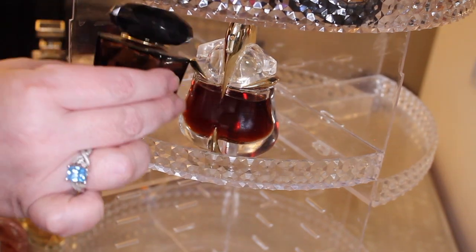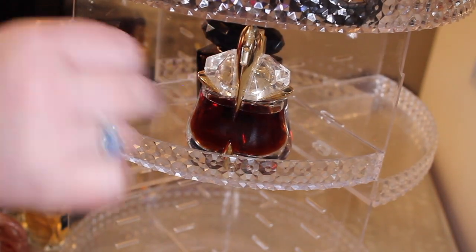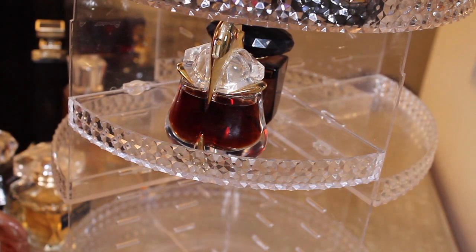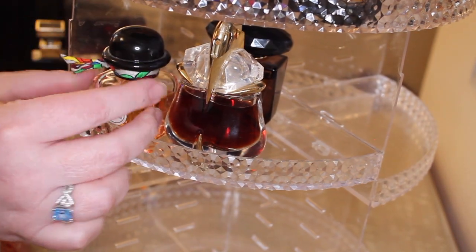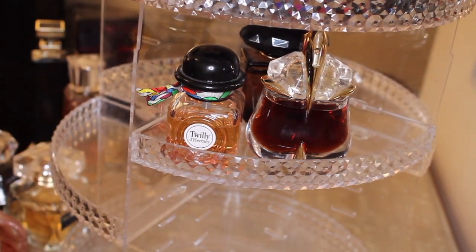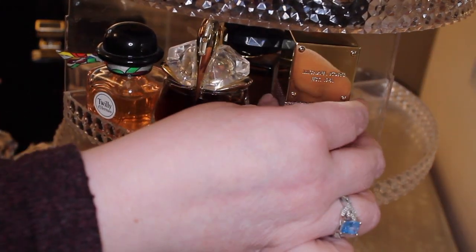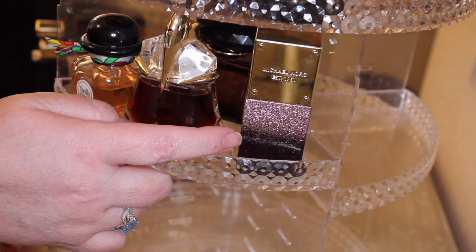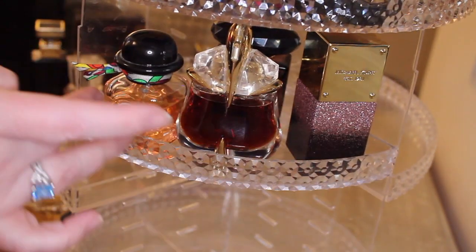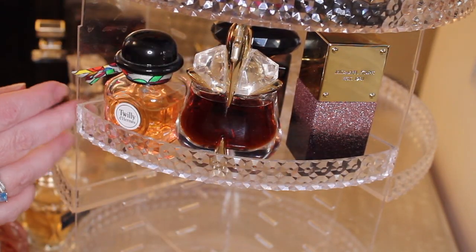So I want to put my Versace Crystal Noir in here as well. I'm going to put this one kind of near the back because I just don't reach for that one as much, but I still want it in my rotation. I'm also going to put Twilly d'Hermès in there. This one's kind of a great all year round fragrance. And then I'm also going to put Michael Kors Twilight Shimmer. This is such a beautiful fragrance. It's plum heavy and I just love it. So these will be the three that I want to reach for, but I also want that little Crystal Noir in there just in case.